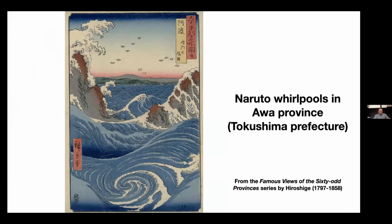So I'd like to share with you now some famous scenes from the late Edo period. These are woodblock prints that were created by a very famous artist called Hiroshige. And there's one for each of the provinces, which numbered 60 at the time around Japan. These 4 relate to the provinces of Shikoku. The first one is our province. So this is Tokushima prefecture. And this famous view of the Naruto whirlpools.